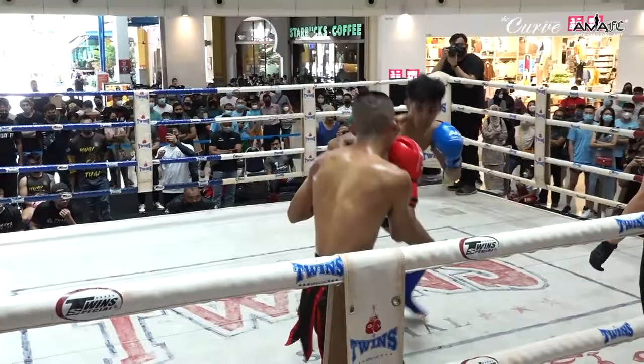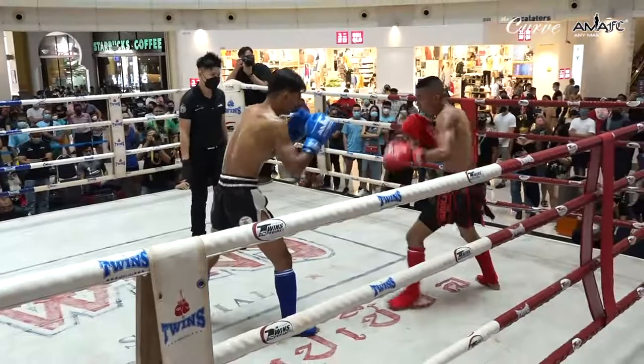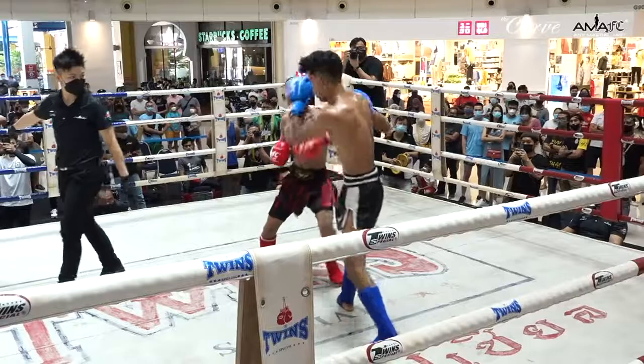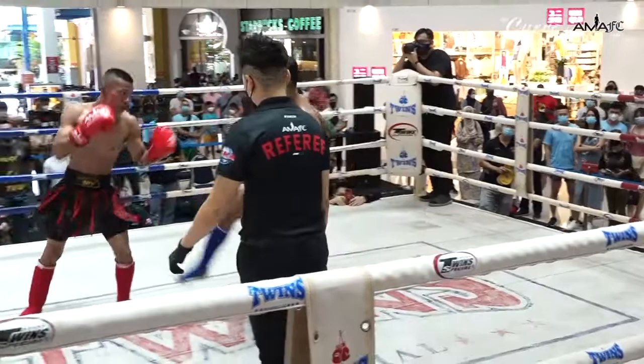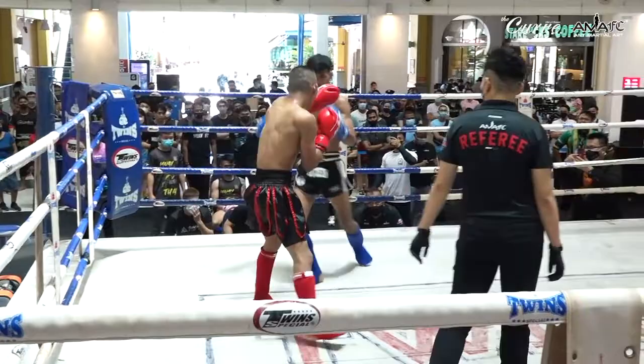High kick there coming up from Fouzein. Oh, right hand clean for Timo. Fouzein gotta be careful of those power right hands. Timothy dips under most of these punches. The boxing work of Timothy is exquisite. Low kick once again. Fouzein working off the legs of Timothy. Now Timothy on the back foot.